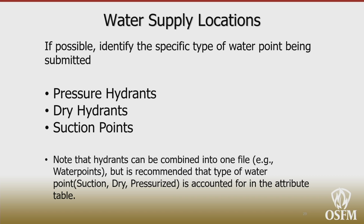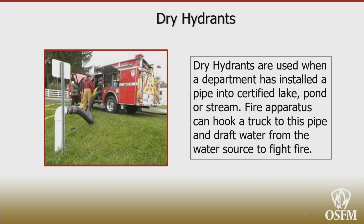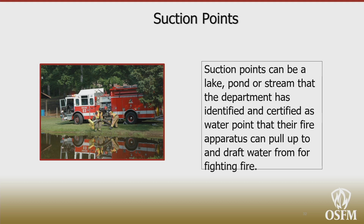Water supply locations. If possible, designate your points as a pressure hydrant, dry hydrant, or a suction point. If you don't know what that is, here we go. Pressure hydrants are hydrants that are supplied by water from pumps and tanks. So this is like the ones you see run down the street that your dog likes to gravitate towards on a walk. Dry hydrants kind of look like little straws, usually connecting to a water source. And suction points, you're going to pull water out of that lake. The main thing is just if it is a water point of some sort, let us know so we don't get it confused with hydrants.